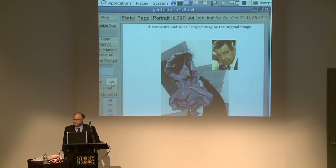I found this caricature first on the web. That's Walter Matthau, the American actor. And I stumbled across what I think is the original photograph up here in the inset. It's the same pose, same tie, same hairstyle, but Matthau's individual characteristics have been exaggerated here.